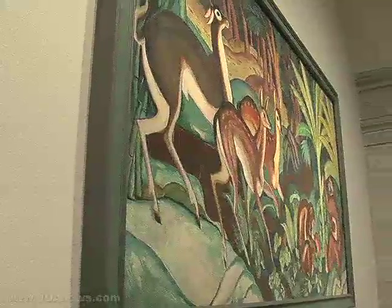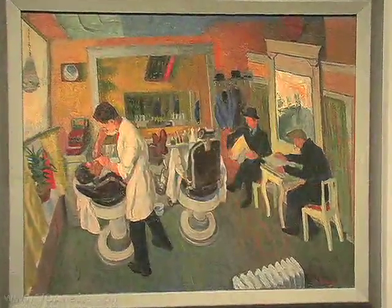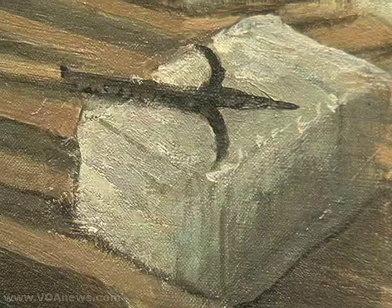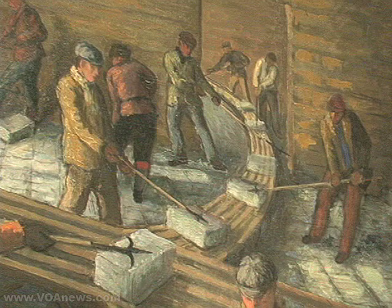Probably a quarter of the artists on relief were immigrants. And immigrants, by and large, are people who want to represent things in a positive way. This painting of workers moving blocks of ice into a commercial ice house in New York State was done by Harry Gottlieb, who immigrated from Romania.